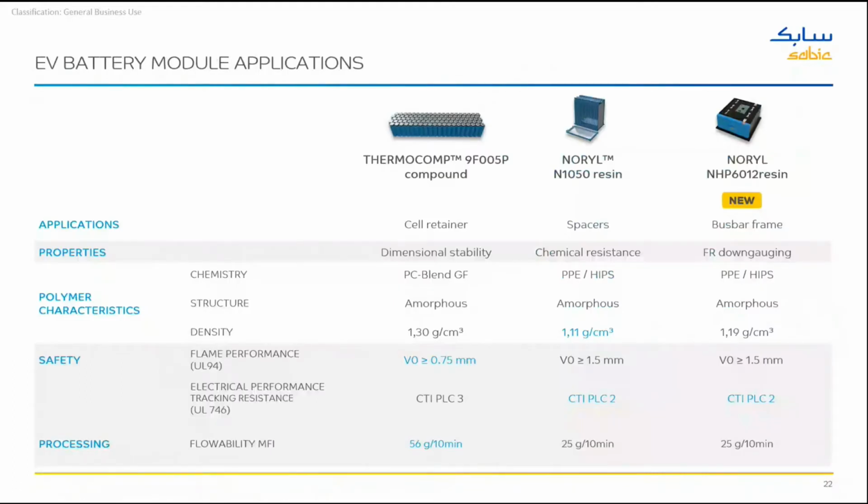Here I'm showing 3 grades meeting the requirements based on our experience in production applications. If you have a look at the blue highlighted data, you can see several performances that show outstanding behavior. Flame retardancy at low wall thickness and superior flow providing low warpage. 2 of these I'd like to highlight.